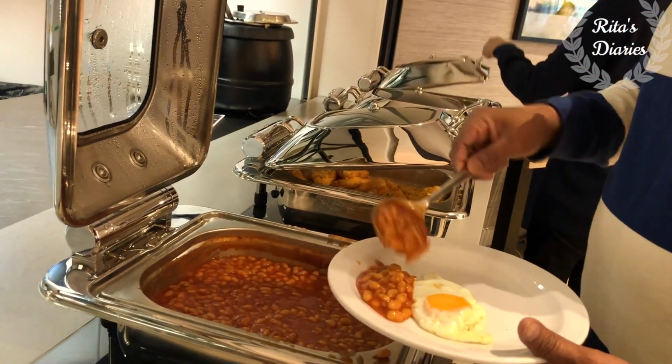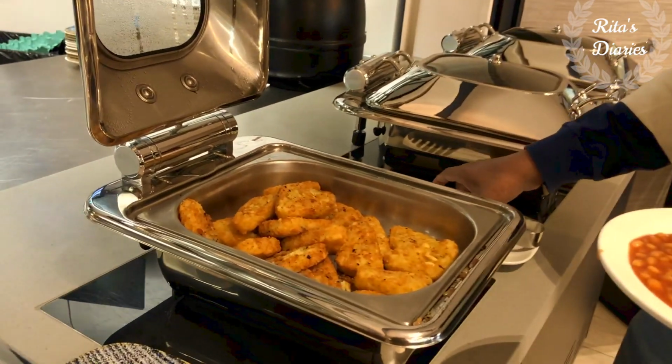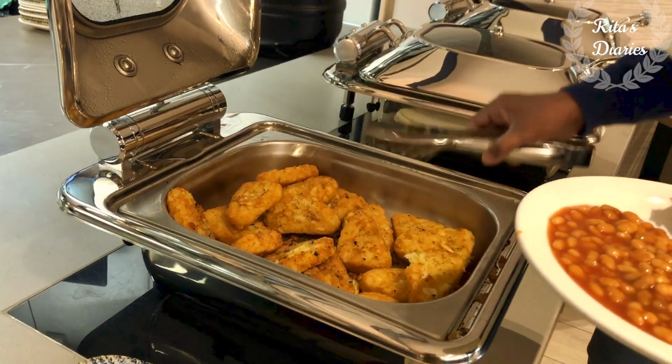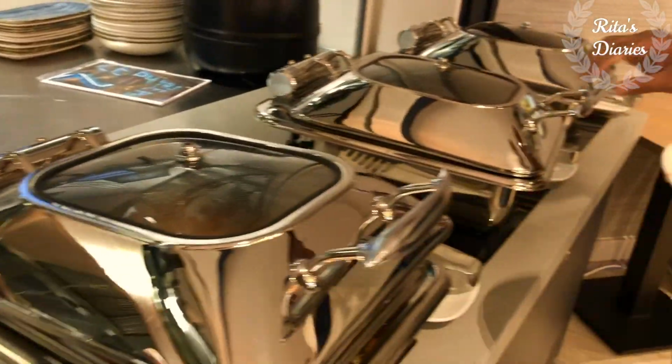Hash browns are my favorite, especially the ones which are fried in butter. They're very yummy. So Jose and Aryan, they had toast. I tried scrambled egg. Everything was good actually. They also served some fruits, salad, and fresh juice as well.